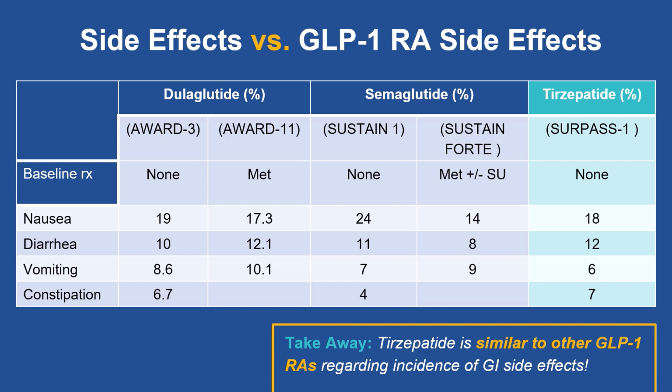I also included Award 11 and Sustain Forte, and these were trials for expanded dosing for dulaglutide and semaglutide respectively. These two trials were not monotherapy trials. Participants in these two trials were on baseline meds of metformin for Award 11 and metformin and sulfonylureas in 50% of patients for Sustain Forte. As you can see, nausea and diarrhea are most common with Tirzepatide, and around 10 to 20% of participants reporting it, while vomiting and constipation occurred in less than 10% of patients.